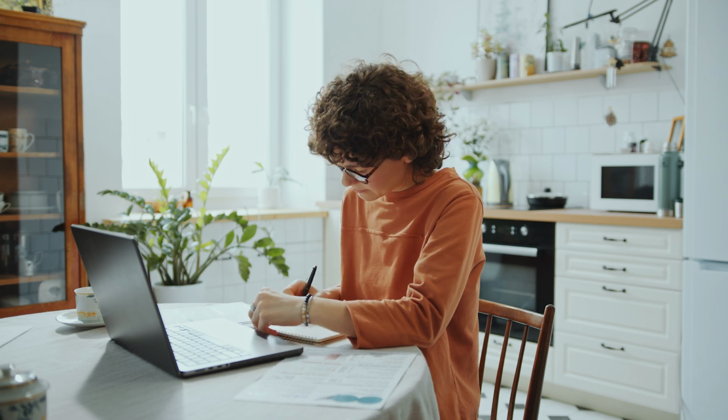And the best part, you can now take the exam from the comfort of your home. No need to travel to an exam center anymore.